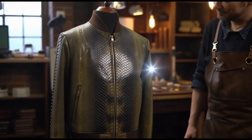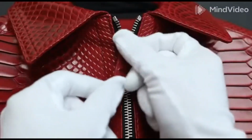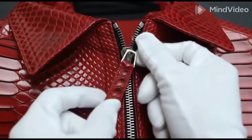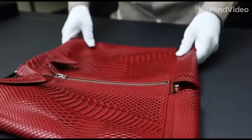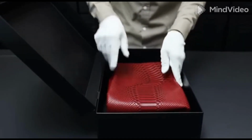Quality control is ruthless. The manager inspects the final piece. He checks the sleeve length, the zipper fluidity, and the black silk lining. Only perfection is allowed to leave this room. The jacket is then carefully folded into its premium packaging.